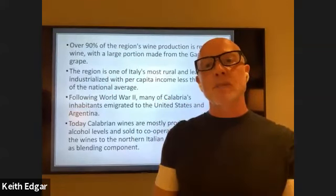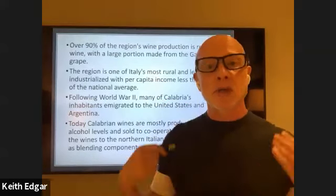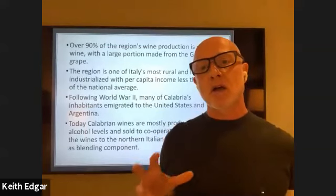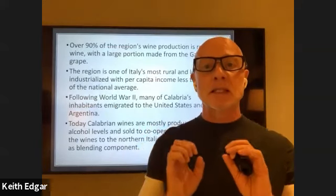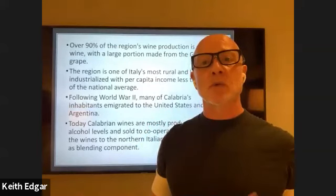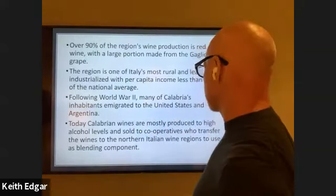They took the winemaking methods, and they took some of the grape varieties that were growing in that area with them when they went to the United States and Argentina. So this area is not so famous for the wines that are being made there, but it's quite famous for the fact that the people who lived there left Italy, traveled into other countries, and introduced more wine production methods in these other countries.